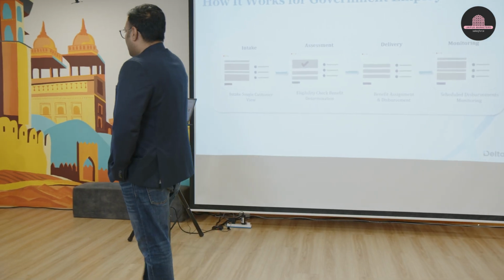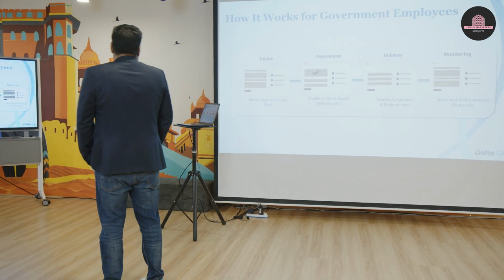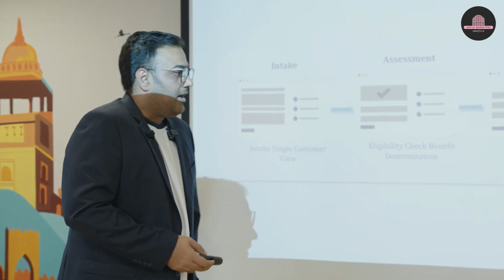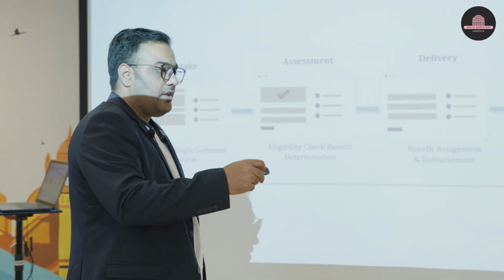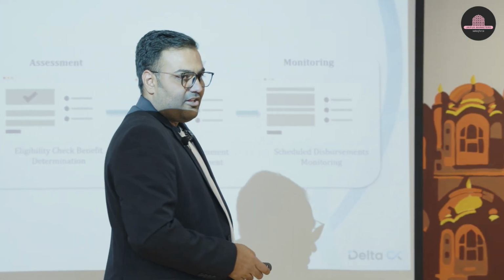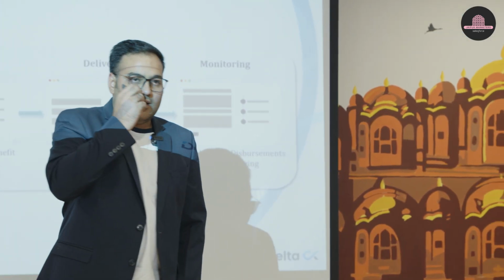How is it going to work out for the government employee? The first step is again going to be the intake. Once the application has been submitted, right after that you are doing the assessment of the application. Then you have the delivery, where you are disbursing the benefits which you think that particular person might be eligible for, and after that there is a monitoring.